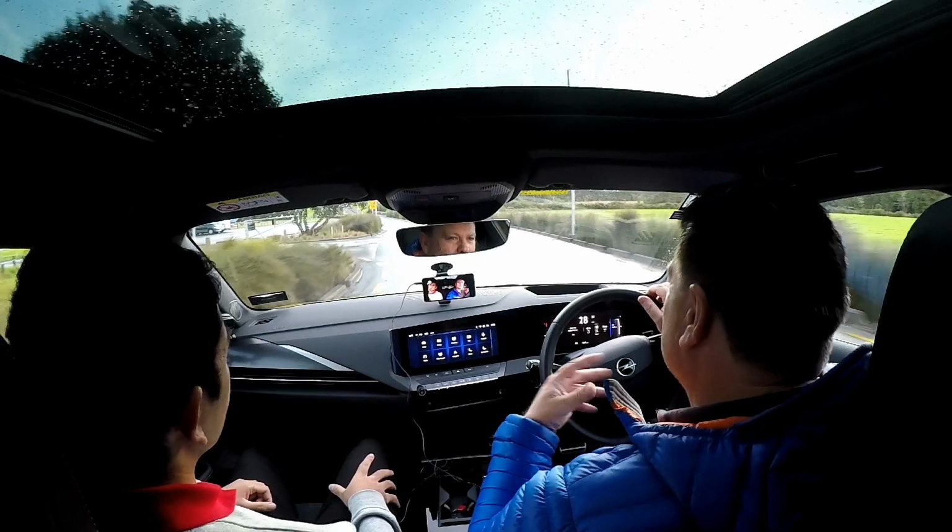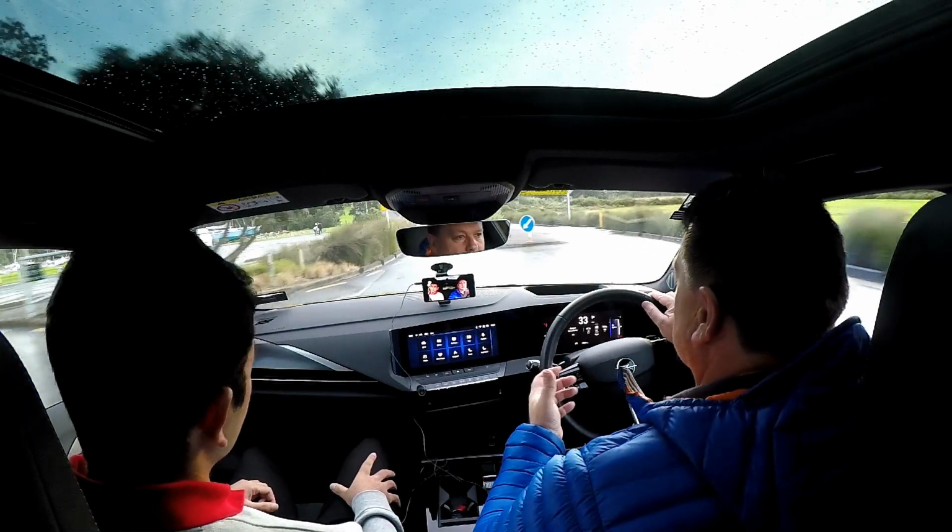Now, I particularly want to remark on the rear cross-traffic system, because when you are backing out of a car park space, it has the ability to sense cyclists and pedestrians and all that stuff from about 4 meters away, which is a real big margin, and just goes that extra length to show how safety focused Opel are. Yeah, absolutely. You do feel safe.